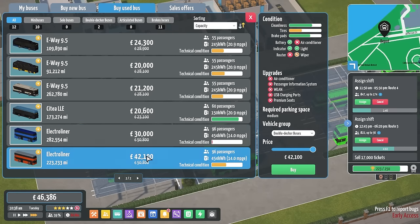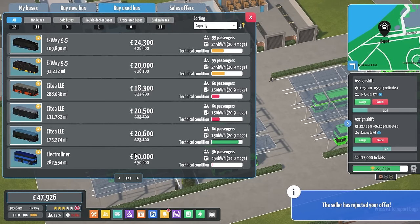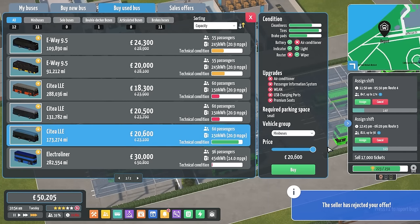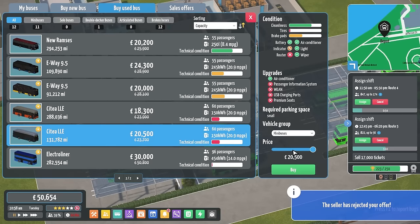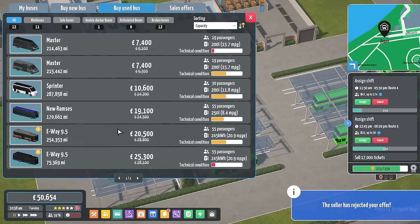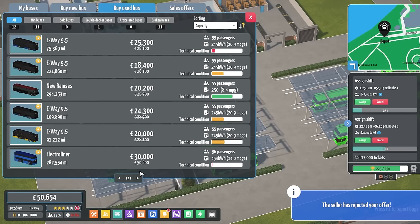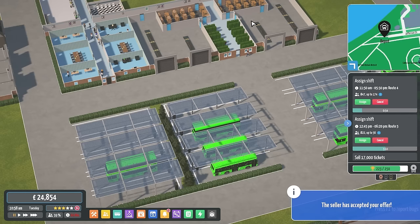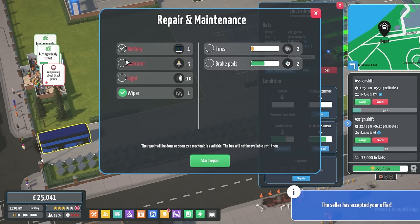Oh, that needs a lot of repairing. Can I lowball this? Rejected. Oh, I mean, that needs a new battery. Right, rejected. Rejected. Oh, man, it needs a new battery, boys. And they accepted it as well. God damn it. Right. I do have a new battery in stock.